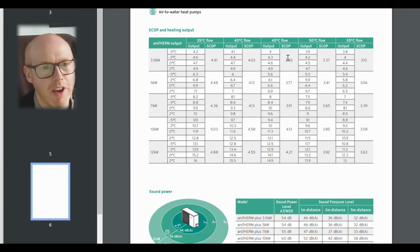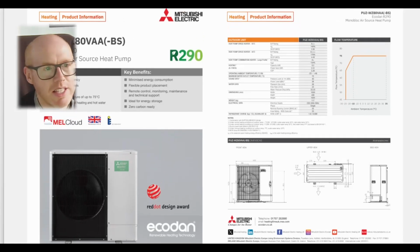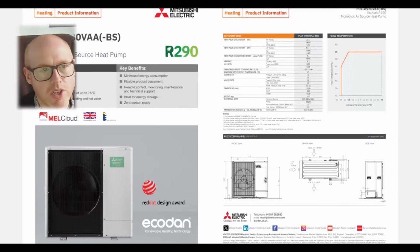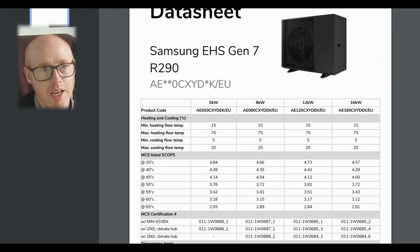This one is Vaillant, and it's really brilliant, and it's easy to find your way around it. The EcoDan ones are just shocking, just like terrible data sheets, terrible manuals. It's definitely more designed at the kind of big commercial end. Daikin, I found a similar sort of trend, difficult to find some technical details and to find some of the information, and the same with Samsung.